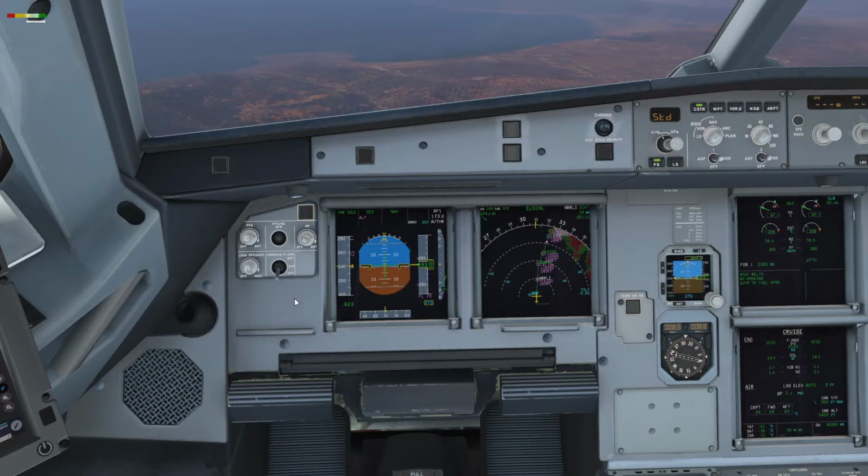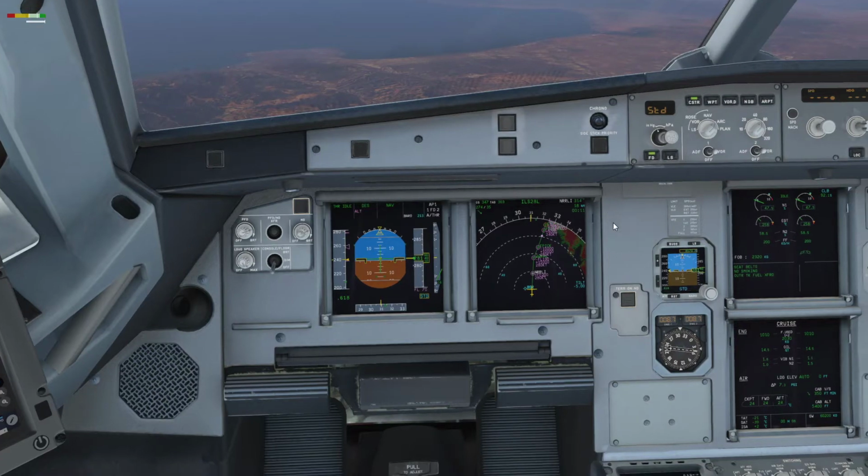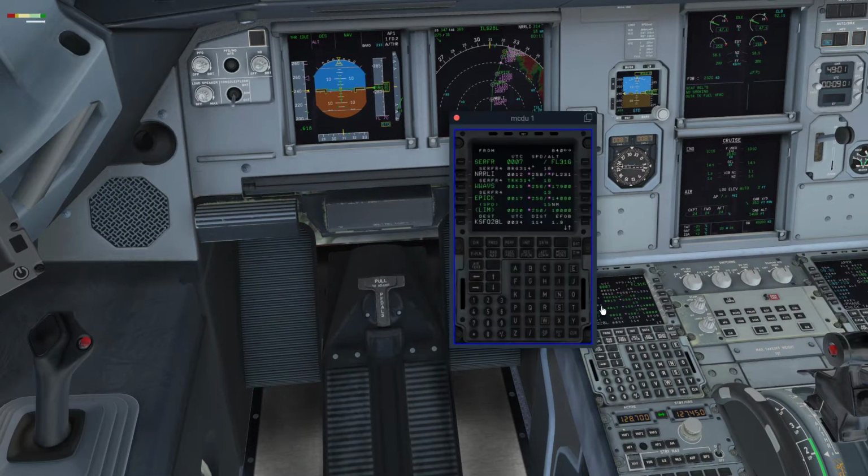Oakland Center, United 460, flight level 283, descending via the Surfer 4. United 460, Oakland Center, thank you, San Francisco altimeter 2992. 2992, United 460.